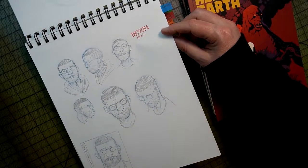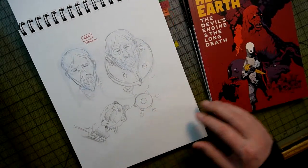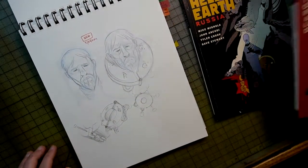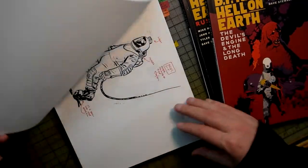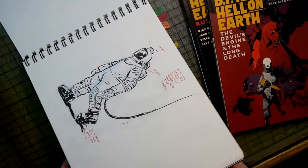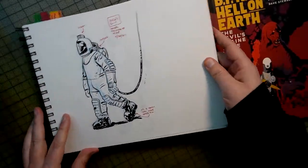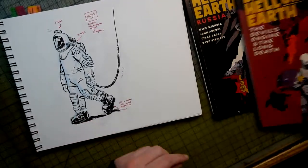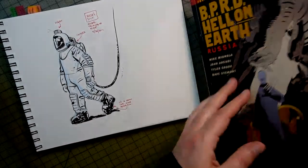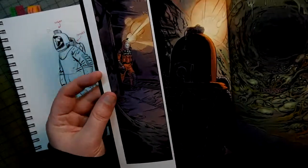There you go. Universal Machine number 1. Oh, and here's Niche again. Wow, I do not know why these pages are in this order in the sketchbook. But now we're back to Russia. That's the design for this guy.